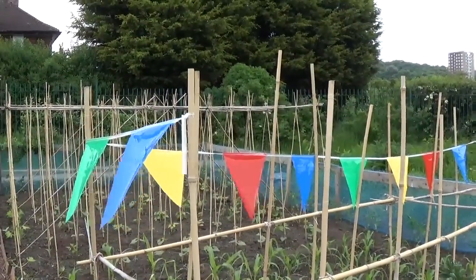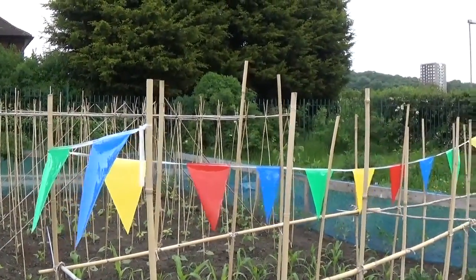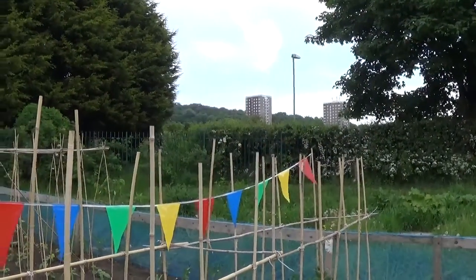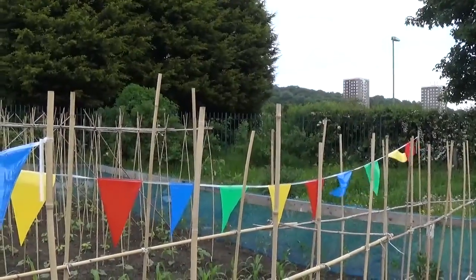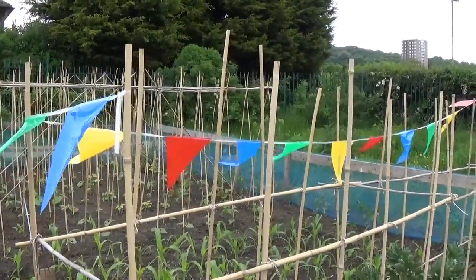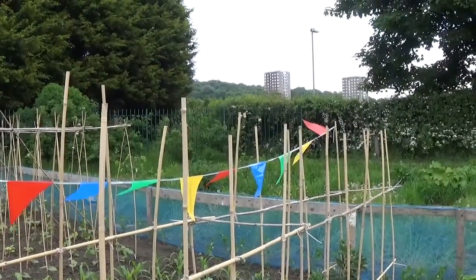Seeing as Vivi's got her bunting out for the horticultural channel, thought I'd add some not quite as nice bunting, as in this cost about £1, onto ours. There will be some more bunting going up shortly, so stay tuned.